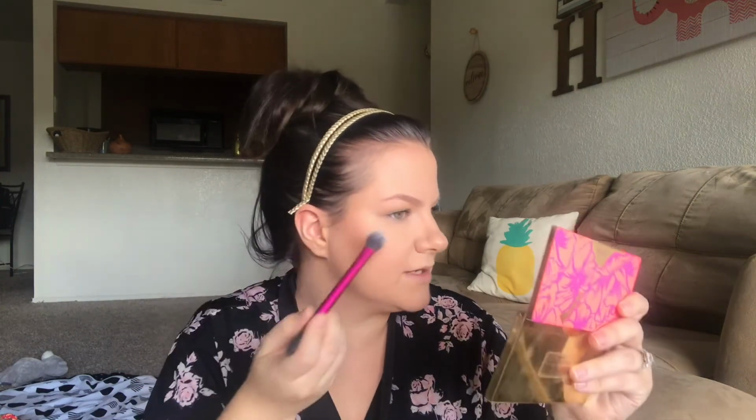Now to highlight, we're gonna take this Real Techniques setting brush and the white highlight in this Milani palette. Make sure you tap off excess. Now these highlights are in your face, so if you don't like that kind of highlight look, then I would stay away from these. Now with my highlight, whatever is left on the blush, I do like to take onto the apples, because if you take any pictures, it's just a really pretty detail in the photo. It casts off a really beautiful glow.